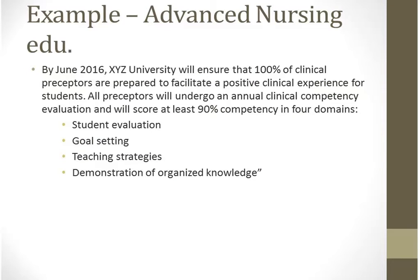While there are many things within the advanced nursing education program that they could have focused on, their focus is really on building the competency of clinical preceptors. Their aim is that the population is not so much a student base, but really a clinician or a preceptor base. Their hypothesis is that if our preceptors have a common core competency, that will provide our students a better experience. And so we know immediately what's on the table for their work and what's off the table, and we know exactly what they're trying to accomplish.